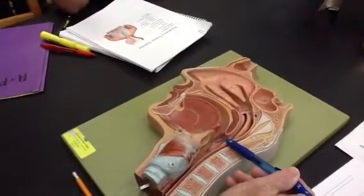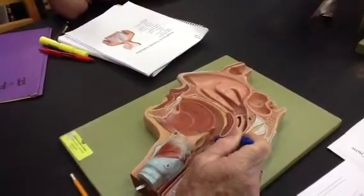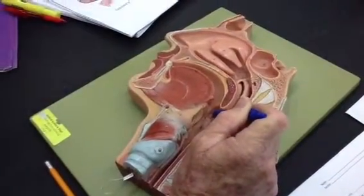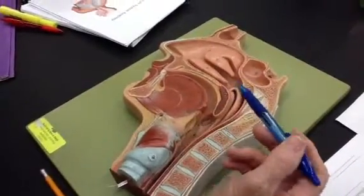Oropharynx. Now, right in front of it, in a little pocket between the oral cavity and the oropharynx, is the palatine tonsil. That's a tonsil that we often can see if we look in our mouth.